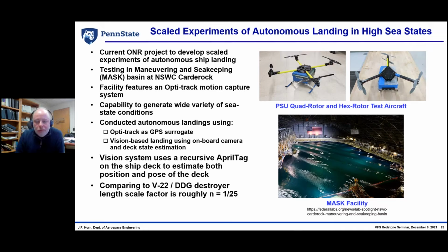If we compare our models and the ship model that we used in the test, the scaling is similar to a V-22 and a DDG destroyer at 1/25th scale. If we look at our multi-rotor drones and the distance between two rotors, and compare that to the length of the ship, it's similar to 1/25 in terms of the V-22 rotor distances and the length of the DDG. We have two test aircraft, a hexcopter and a quad rotor.